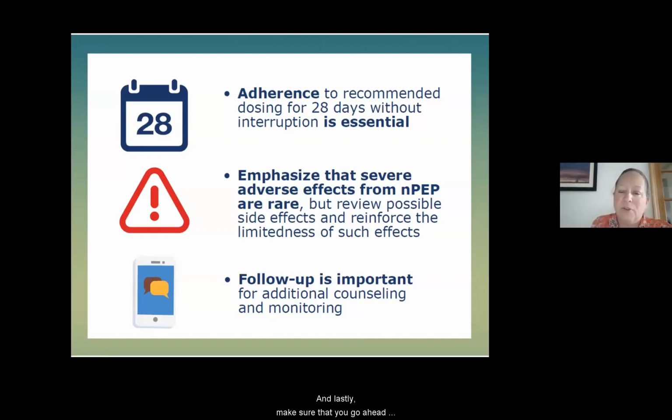And lastly, make sure that you arrange for a follow-up appointment with the patient for additional counseling and monitoring, and make sure that they have contact information so that they can have all their questions answered, because they don't always think about those right when they're in the emergency room.